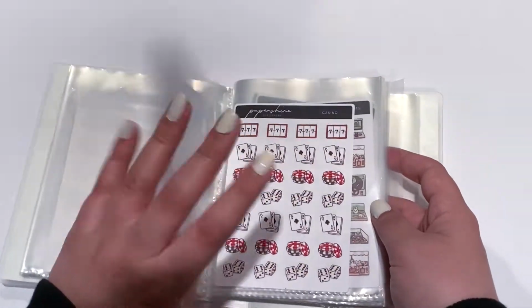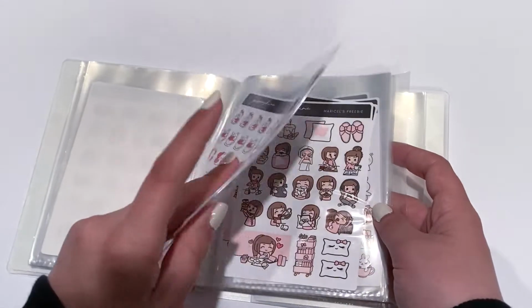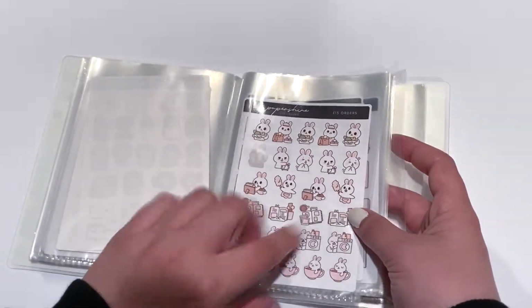Very, very reasonably priced. And she has lots of other doodles that are not food. She also has her little character, Nana, and Bunilla.